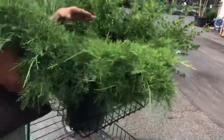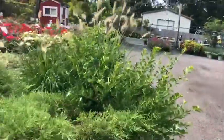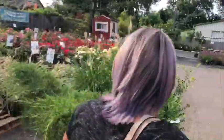Does it have a sticker on it? No, there's no sticker on it. We gotta get the sticker. It was 19 bucks, but. Yeah. Forget the name.